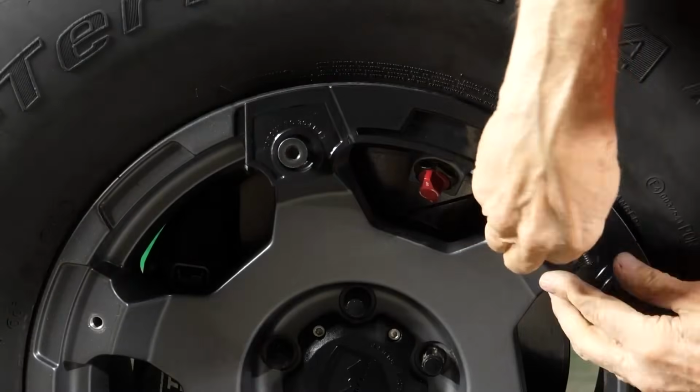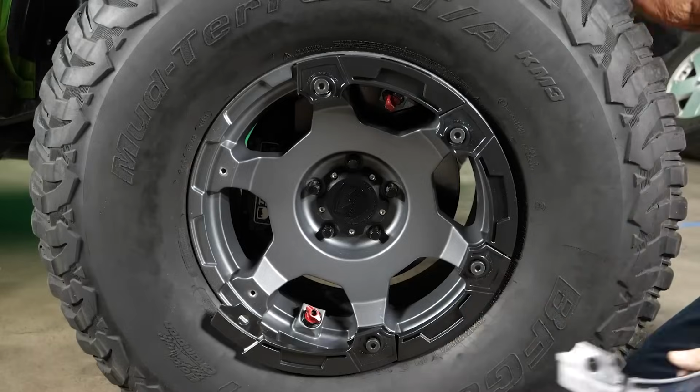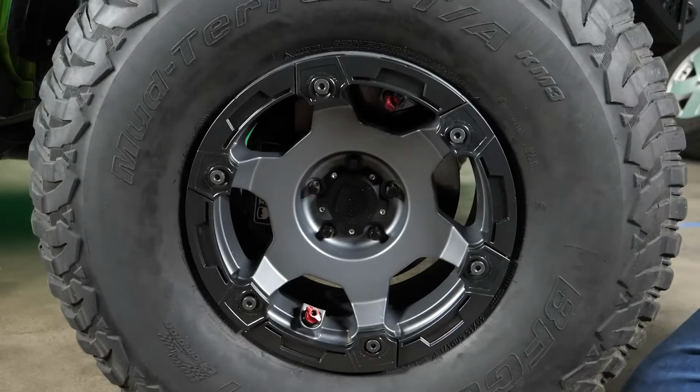Available in black, red, or white, the modular design even lets you mix colors or refresh a single section, adding a touch of style while keeping your wheels looking clean.